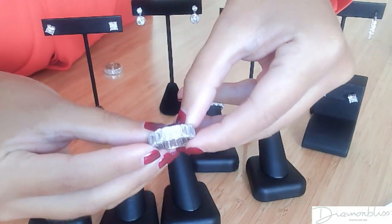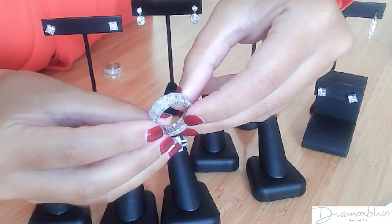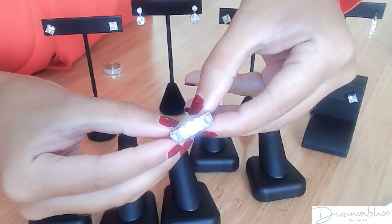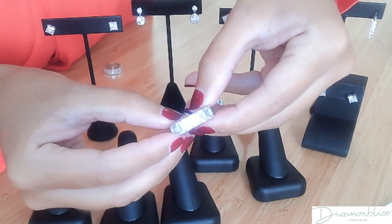We're going to take a closer look right now at this. This is the rhodium over sterling silver. And remember, this is not tarnished. So you may be wondering, is this going to be long lasting? Is this good quality? Of course it is. This is the highest quality right now offered by Diamond Bliss. And I'm always very big on quality over quantity. It's not about the quantity and the amount of pieces that you're buying, but the quality that you're receiving and if it's going to be long lasting.